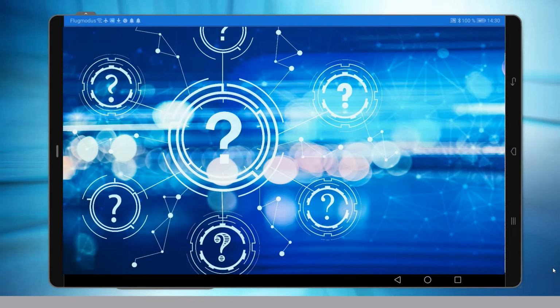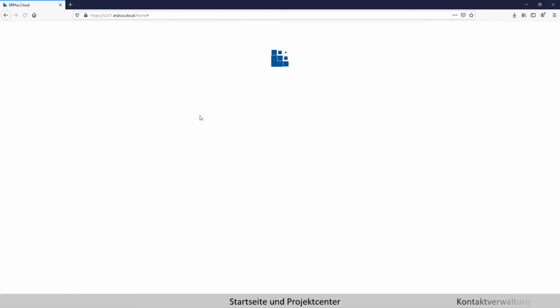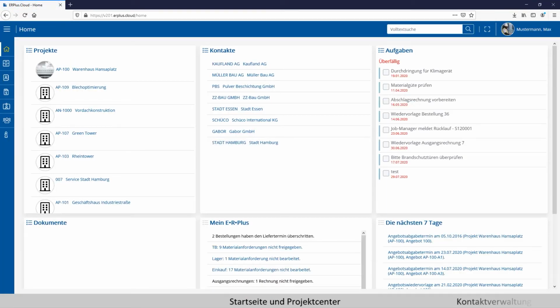To answer those and many more questions, we have developed Erplus Cloud. Erplus Cloud is not just a copy of a locally installed version that you are familiar with, but a completely redesigned and flexible solution with all its well-known features and overviews. So let's take a look into our new Erplus Cloud and go into some more detail about the possibilities and features it contains. The Erplus Cloud is a web-based application that you can start from any browser. In the future, this will allow you to mobilely access information about projects, financials, contacts, and lots more.